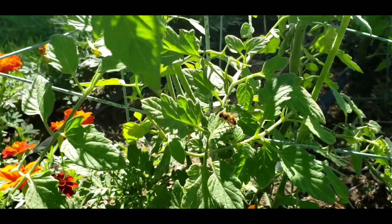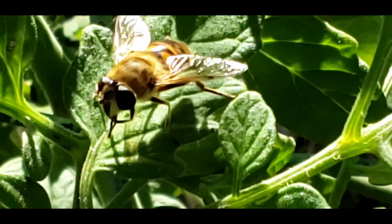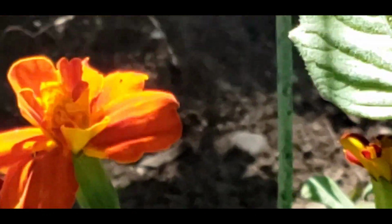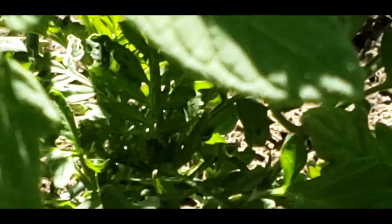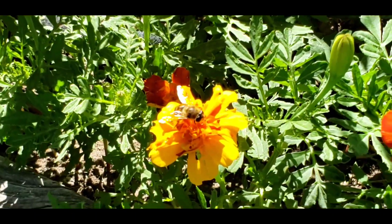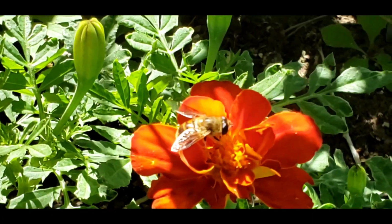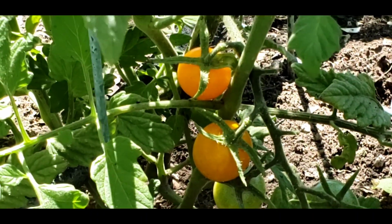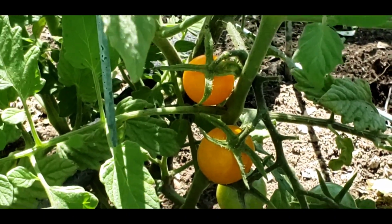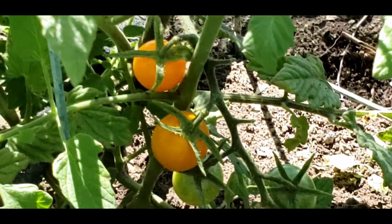First of all, look at that. Very interesting. It really does like the marigolds. Where'd it go? I lost it. There we go. Well, you noticed I've got a couple of marigolds that have ripened. These are my most favorite cherry tomato ever. They are so sweet. These are the first two to ripen. Got a bunch of green ones there. Hopefully they'll be ripening soon.